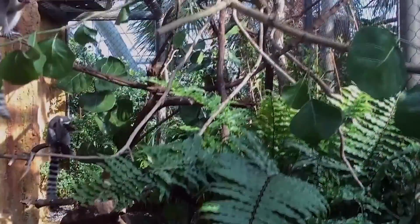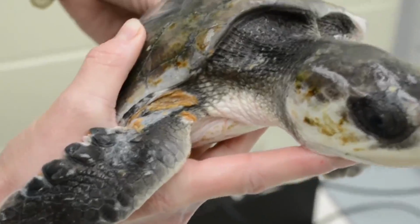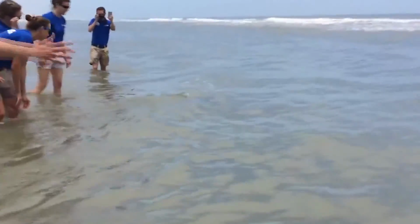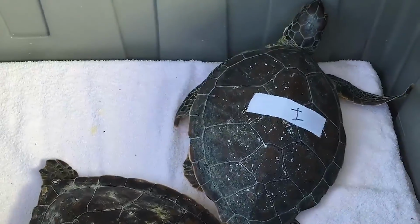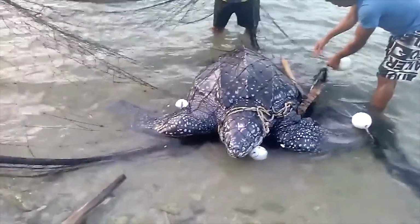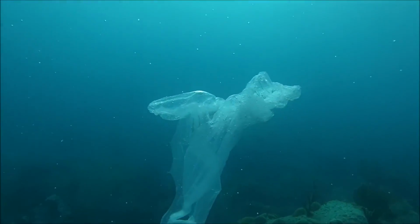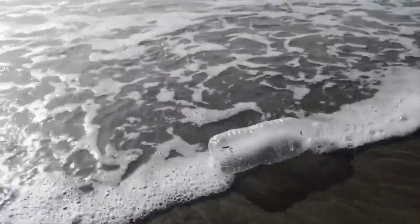And speaking of wildlife, we love making sure they stay around for a long time. The aquarium actually takes an active role in rescuing injured sea turtles. The main threats to the sea turtles are from boat strikes, becoming tangled in fishing lines and nets, consuming plastics, and, when they come ashore to nest at night, mistaking artificial lighting for moonlight when they're trying to return to the sea.